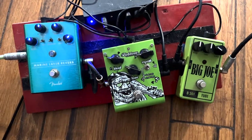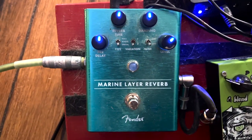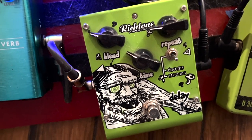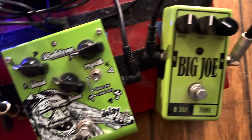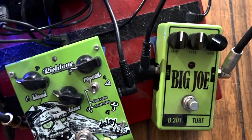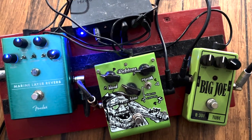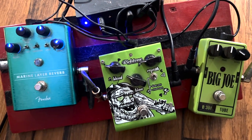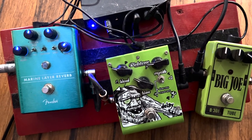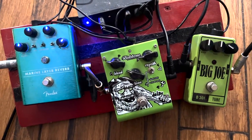For today's demo, I'm going to run the amp clean with a little bit of reverb and delay. I'm going to run my Fender Marine reverb with this rich tone delay pedal. And I've got this Big Joe gain pedal. This is kind of like a Tube Screamer. I'm going to run a little bit of grit through it also. I'm going to run a single coil guitar, a Strat, with it, and I'm going to run a Les Paul. So we're going to do two separate demos with two different guitars. So clean and dirty with single coils and humbuckers. So this is what I'm running through, and I'm recording in Pro Tools.